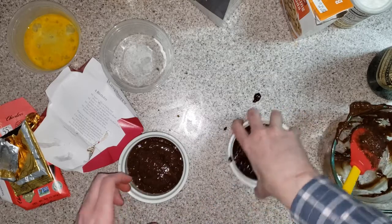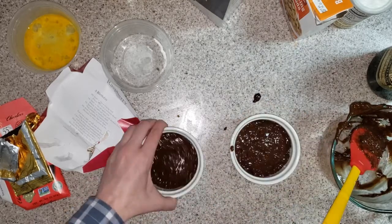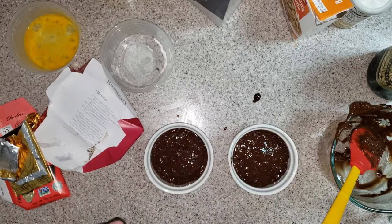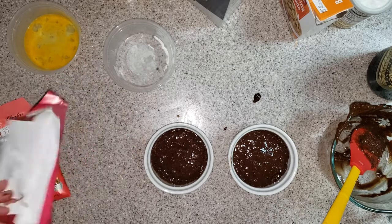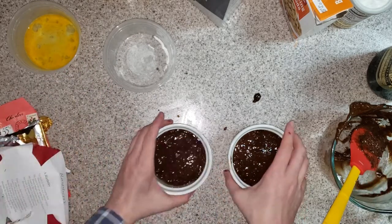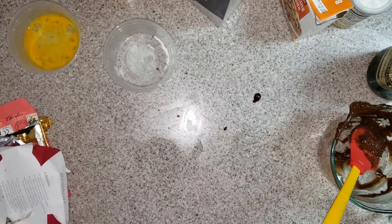Okay, I'm just going to shake these out to kind of even them out. And so these are going to go into a 350-degree oven. If you're using 6-inch ramekins, it will take about 15 minutes. These take about 13 minutes. So let's go put them in.